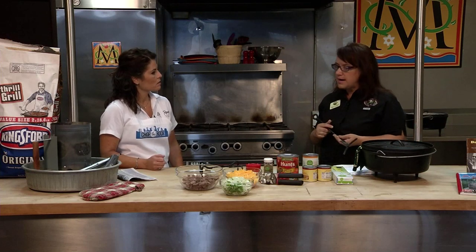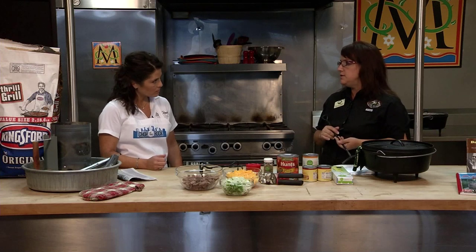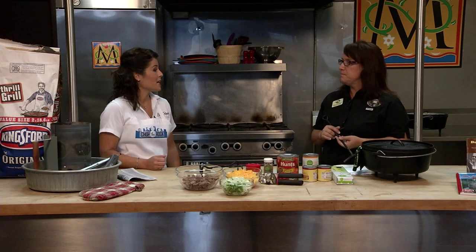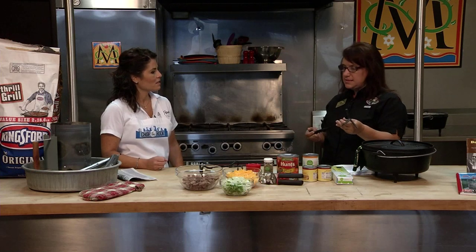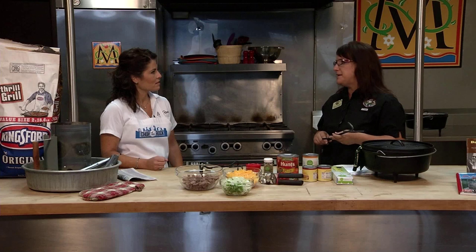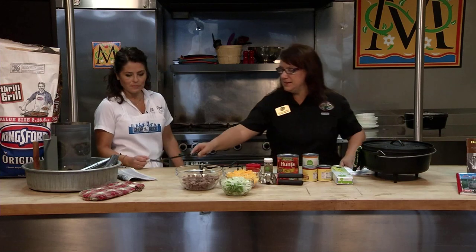So lid lifters are great. If you don't have one, you can definitely use a good heavy duty oven mitt, because that's going to be hot. You can buy one of these, but I've seen people be very creative and fashion and make a lot of their own lid lifters.